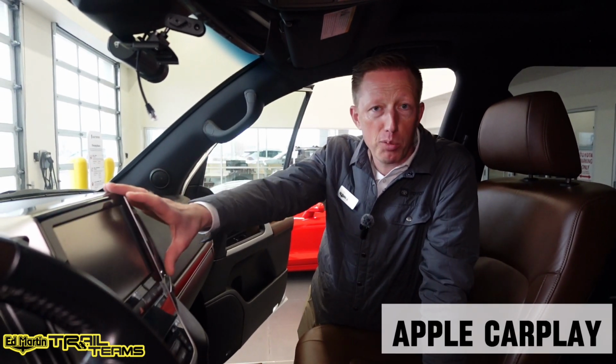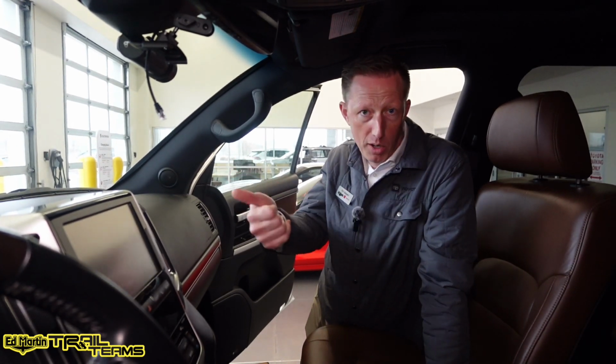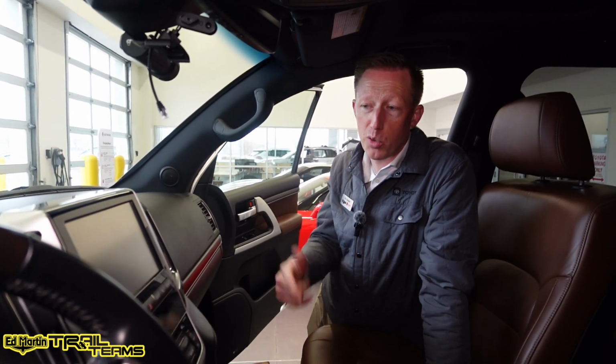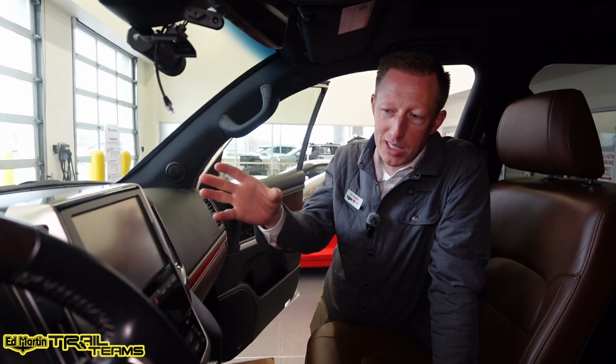Okay, so now that we're inside the vehicle, we'll go over another list of accessories. First of all, we have the Apple CarPlay. So this is the EC off-road unit, which is great because it does wireless CarPlay, but also wireless Android Auto as well. Also, there's a little hack in there where you can pair it to your phone's cell phone reception, and you can actually watch YouTube videos as well.